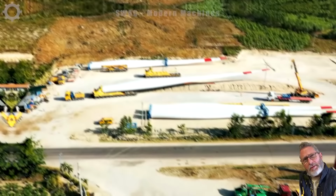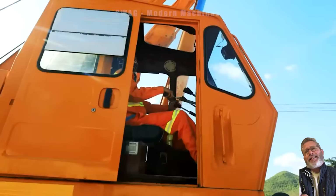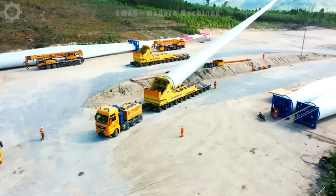Have you seen wind turbines in the media? So, have you ever imagined what size it would be? Let's look at a blade of a fan and how they transport it. This is just one of three blades that make up a fan. At this point, you probably already know how big it is.